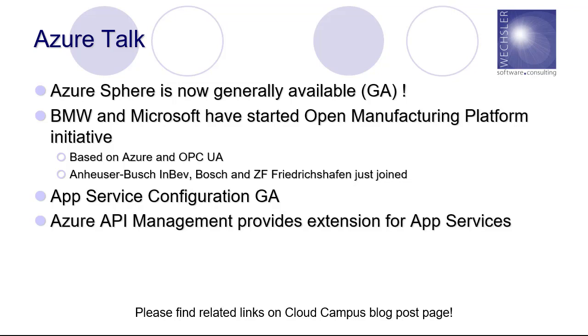As we're talking about app services, it's also interesting to note that Azure API Management now provides an extension for app services, which helps you to expose APIs implemented on app services via API Management more easily. And this is absolutely great because you not always need a Service Fabric cluster or Kubernetes cluster to implement an API. App services provide a simple, fast, robust, and also scalable way to implement APIs as well.